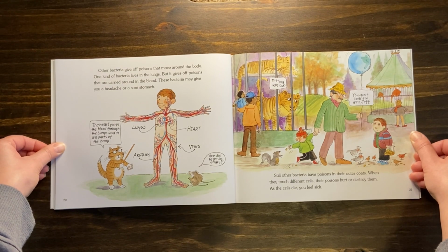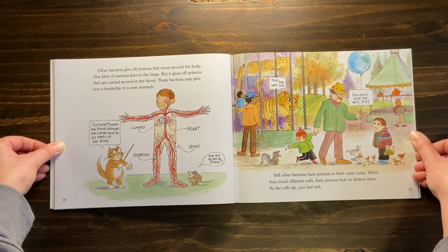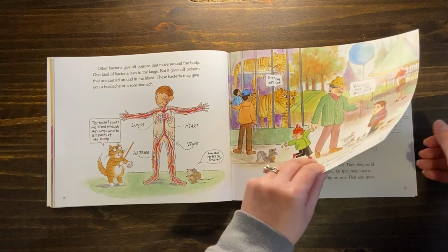Other bacteria give off poisons that move around the body. One kind of bacteria lives in the lungs, but it gives off poisons that are carried around in the blood. These bacteria may give you a headache or a sore stomach. Still other bacteria have poisons in their outer coats. When they touch different cells, their poisons hurt them. As the cells die, you may feel sick.